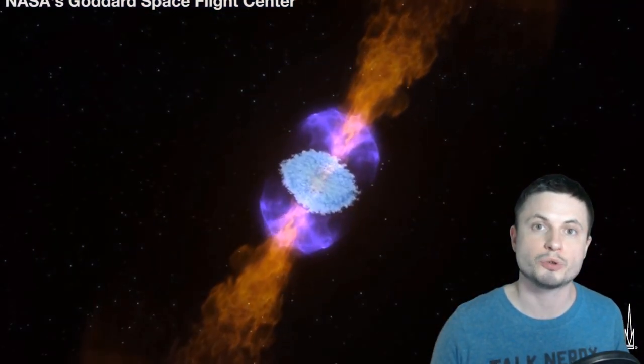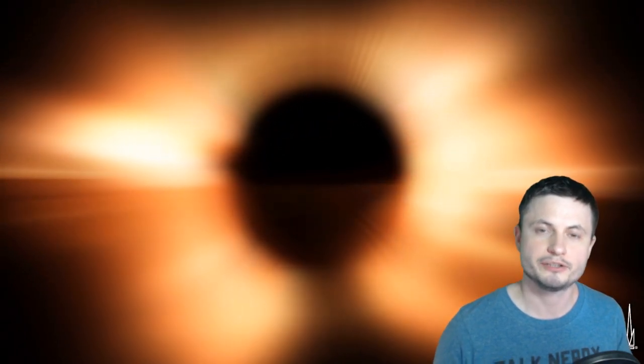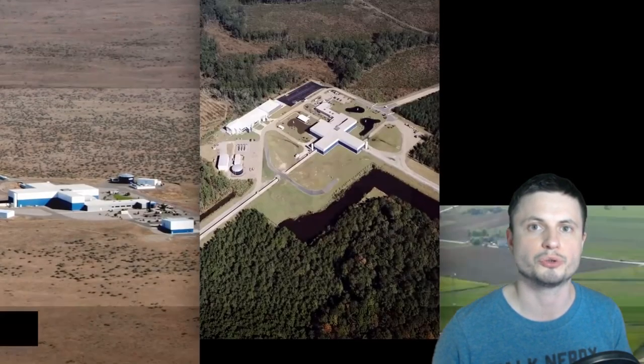And so by analyzing neutron star collisions, the scientists were also able to finally confirm that pretty much most of the heavy elements, including gold and platinum, do come from the collision of neutron stars. That's essentially how all of the precious stuff in the universe is made. And this is something that LIGO allowed us to confirm as well.